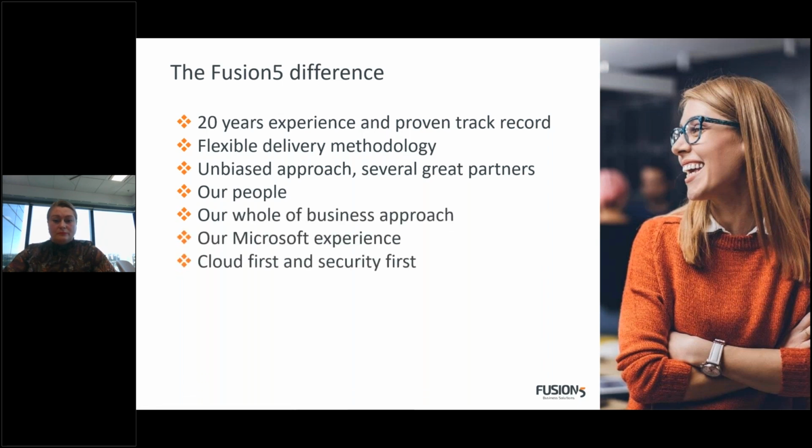And of course, one key takeaway is our whole of business approach. So we're not really blinkers on when it comes to service management. If you can think of a use case, we've done it. And of course, our Microsoft experience. 99% of companies have Microsoft. So the question is, how can you unlock maximum value from your service management journey and your Microsoft investment at the same time? And who better to talk to than a partner that has deep roots in both.